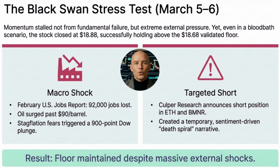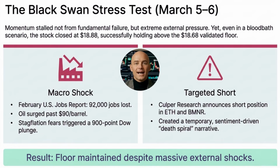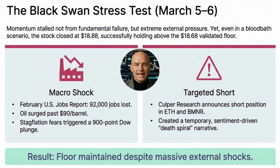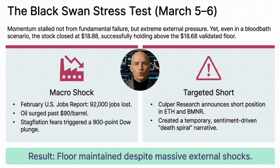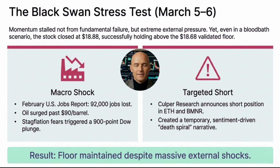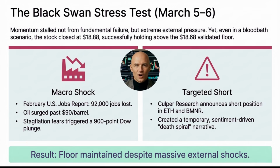The shorts were throwing the kitchen sink at this stock, and despite all of that combined pressure, BMNR closed at $18.88, still holding above the validated floor at $18.68. Ask yourself honestly, how many stocks in any sector hold their institutional floor through a simultaneous macro collapse and a coordinated short attack? Almost none, but BMNR did. So what exactly are the bears arguing, and does any of it actually hold up?